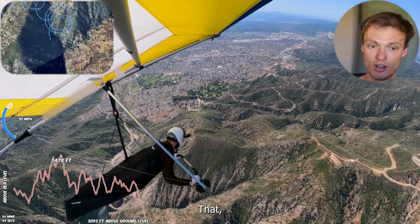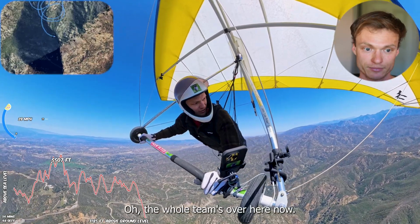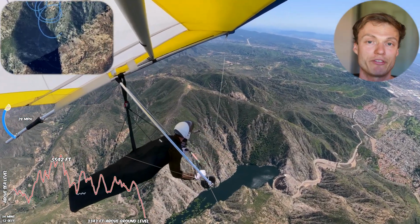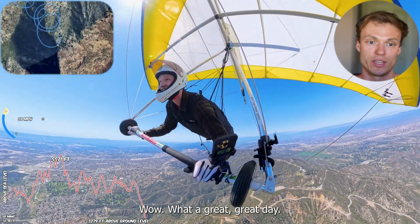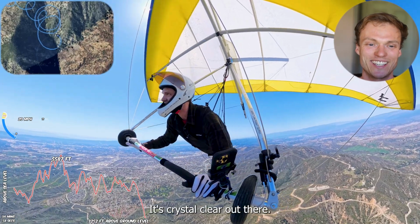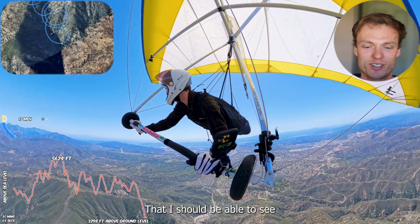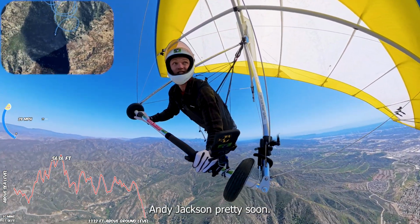That one maybe overdid it the first time. But this next one, I feel like I get it a little bit more dialed in, and it's just really cool to have that app going while I'm flying, to be able to see that in real time. And then in the analysis as well, it's really cool to see just how these shapes form up. It's very mathematical and very pleasing to me. I should be able to see Andy Jackson pretty soon.